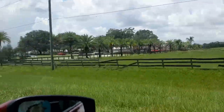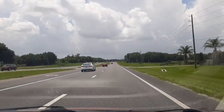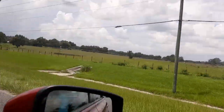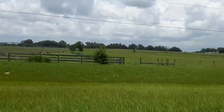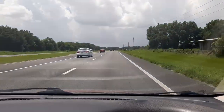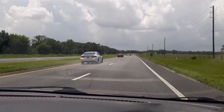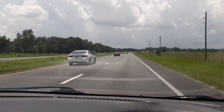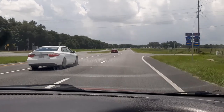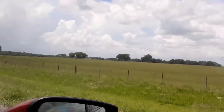Good old 301. Greenhouse back there. Look at the irrigation system, very, very cool irrigation system set up. Coming to the junction of 202. When we lived in Lincoln Park, we lived on Route 202, but it's not the same 202. It always makes me a little homesick when I see Route 202. Just a little homesick. Big open field here.